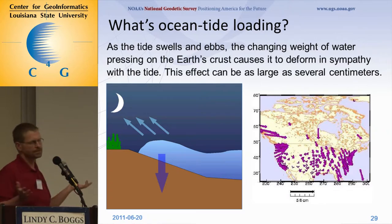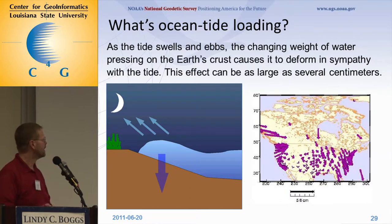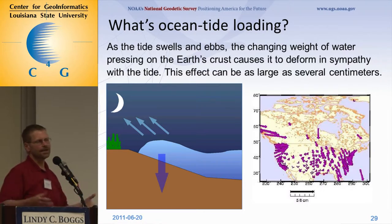Ocean tide loading. What is ocean tide loading? I'm always hesitant to talk about ocean tide loading in an oceanside area, but I will anyway. The sun and the moon go overhead. Every day the tide comes in, the tide comes out. The tide comes in, the tide goes out. Think about what that means.